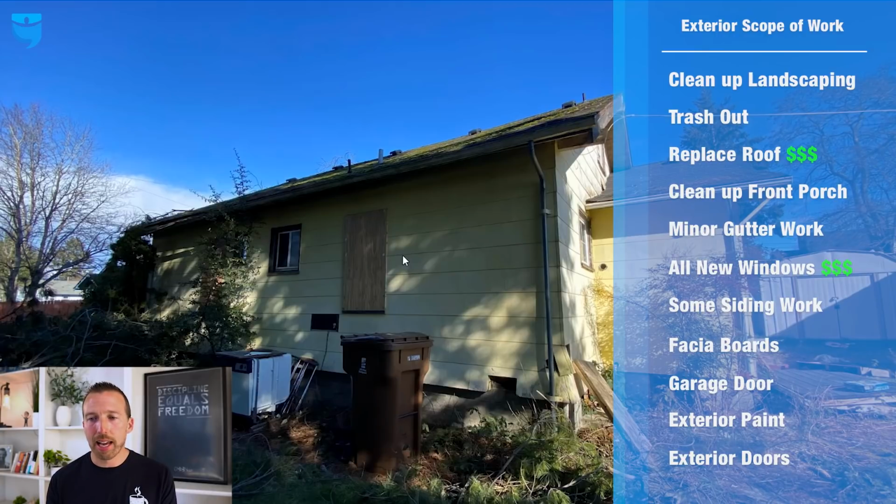All right, back to the other side of the house. Some minor siding repair, no big deal there. I can't tell about any foundation issues that are in there, but my team did walk it. No major issues there.